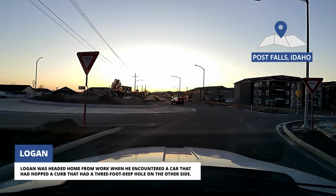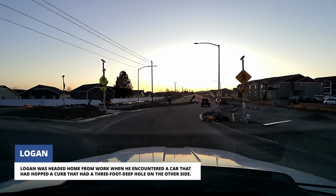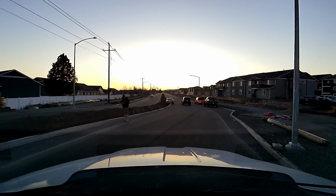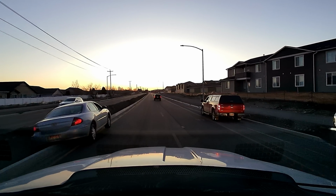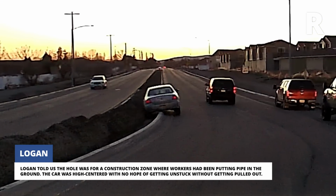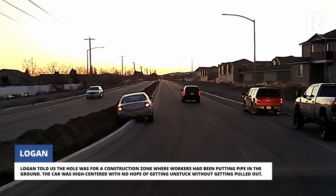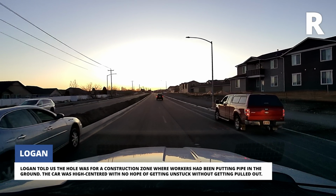Logan was headed home from work when he encountered a car that had hopped a curb that had a 3-foot deep hole on the other side. Logan told us the hole was for a construction zone where workers had been putting pipe in the ground. The car was high-centered with no hope of getting unstuck without getting pulled out.